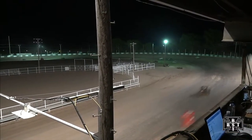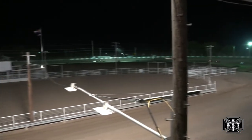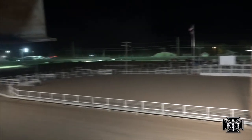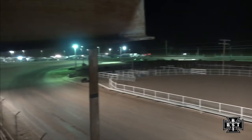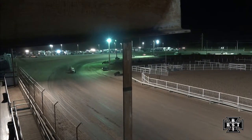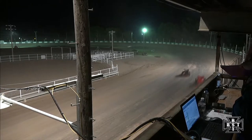Way up high is Jesse Taylor. He's going to have to gather that thing back up, get back in the racing groove. Two car battle now at the point. Trouble for Taylor now, the car not under power down the back straightaway. Tough break for Jesse Taylor. Cars back on as he works through corners three and four. Watch him at the lead.